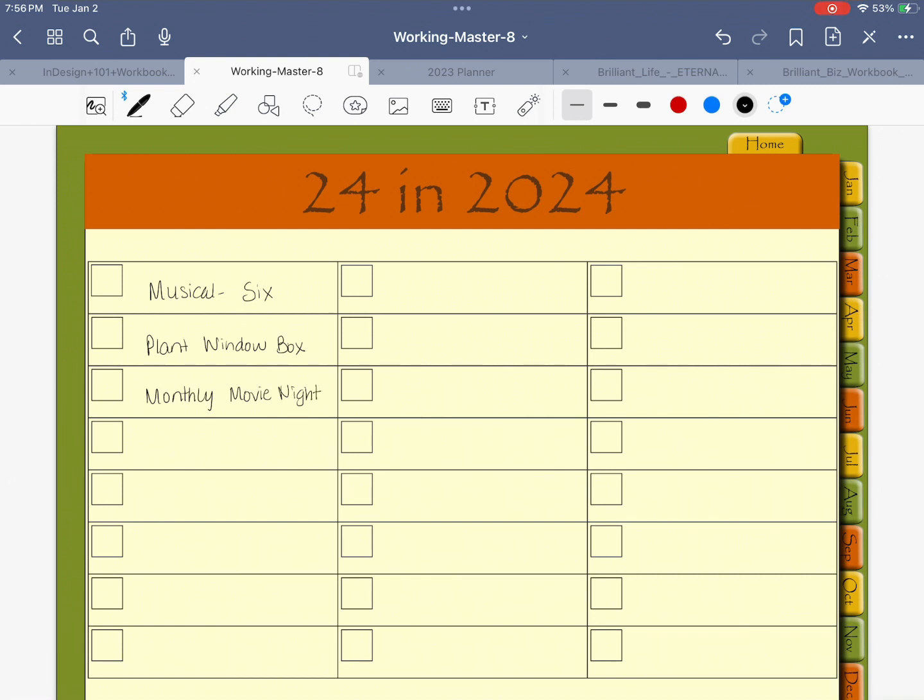And it looks messy to me, so I want to show you how easy it is to erase. From the pen tool, the next tool over is the eraser. I can quickly and easily take that out, go back to my pen tool, and start again. This is one of the reasons I love working in a digital planner, because it is so easy to make changes or correct mistakes.